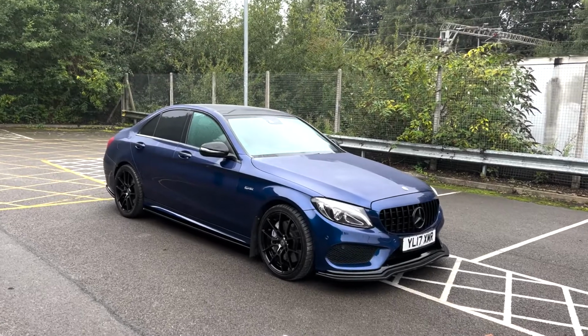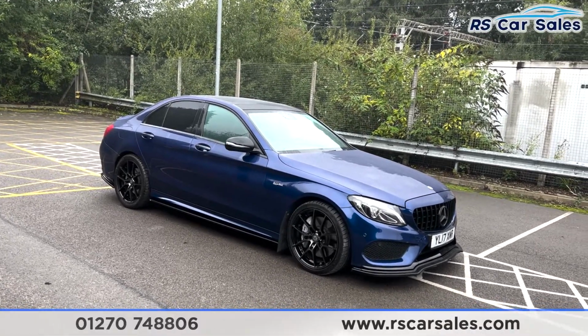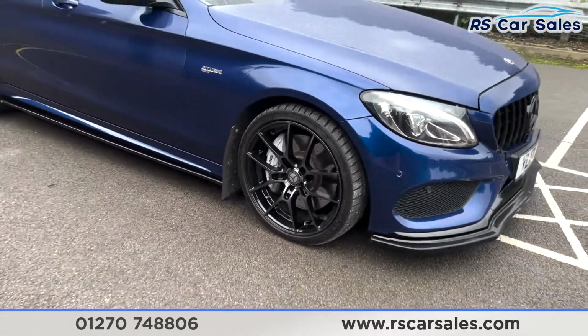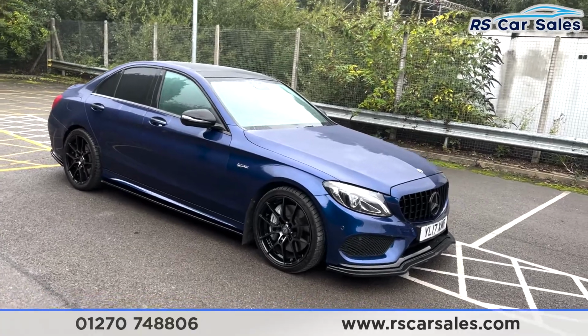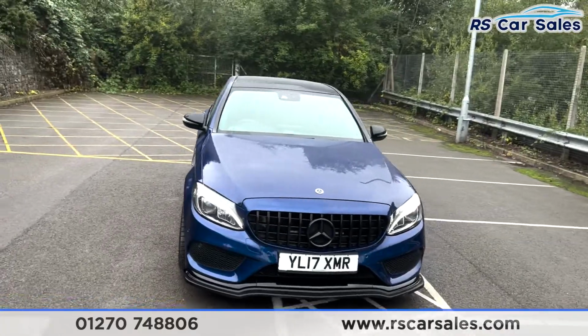Here we have a 2017 17-plate Mercedes-Benz C43 AMG 4MATIC Premium Plus. With this vehicle you get 4 superb unscratched, unmarked 19-inch alloy wheels in a chrome black. We have your silver brake calipers just there as well. You have your drilled discs on the front. All tyres are wrapped in Michelin Pilot Sport 4S tyres, so are extremely grippy.